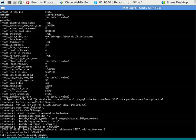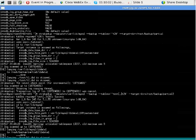Partial 2. Okay. So this time you may see that the T1 table was skipped and the T2 table has been copied to the backup directory. Also, please note that the ibdata file is copied each time, because it contains the necessary information about the tables to backup.